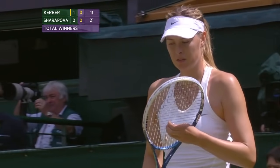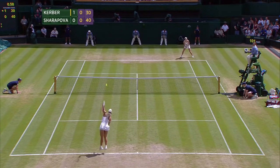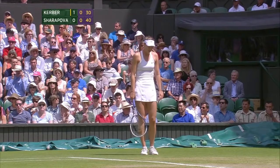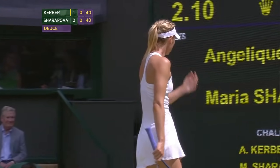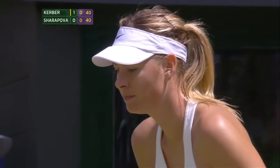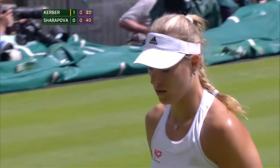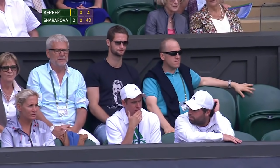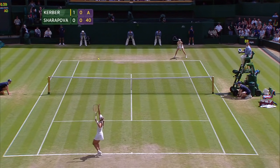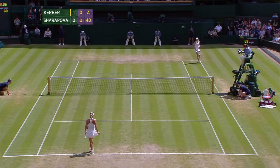Sharapova's 21st winner. 10 more than Kerber's hit, but it's the scoreline that matters, and Kerber has the first set. Break point here. Ooh, that was tight. Advantage, Miss Kerber. He's a happy man. Ben, the coach of Kerber.